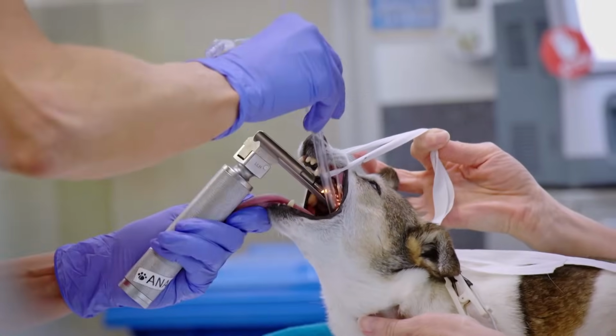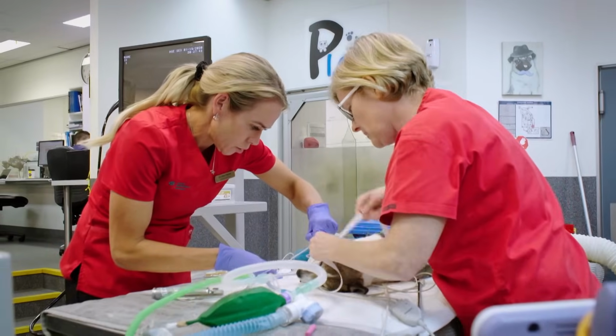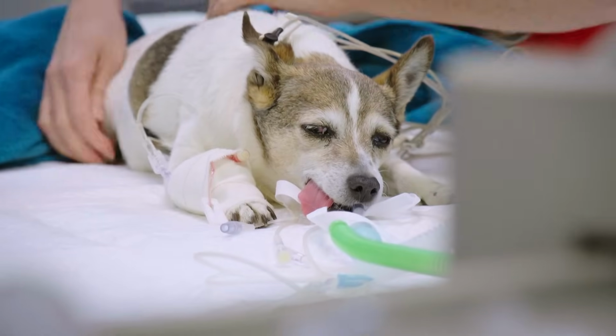Right. I'll inflate it then. Yeah. Oh, I would inflate it just a little bit. Oh, that's really irritating her throat. All right, sweetheart. Sweetheart, you're going to have a good sleep now. That's it. Okay, yeah, she's asleep now. That's good.